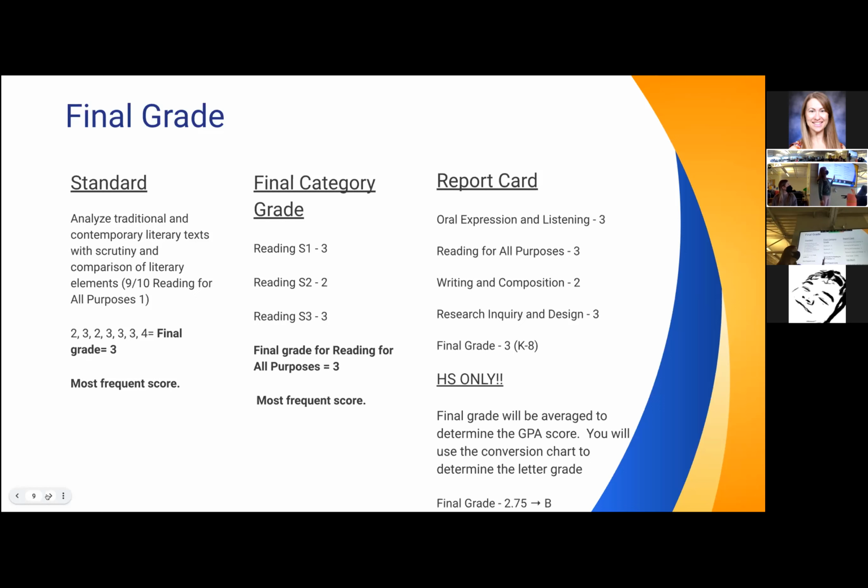So when we look at our report card, if you're kindergarten through 8th grade, your final grading category would then be, these are the standards within that reading standard, standard 1, standard 2, standard 3. That score becomes one of those scores. Your teacher will then take a look at those scores and say, for this one particular group of standards, this category, you have received a 3, you are proficient, so in reading for all purposes, you have received a 3. For a K through 8, to get a reading grade, they're going to look at your language arts piece here and determine your final grade.